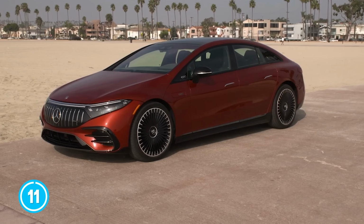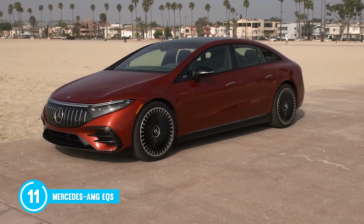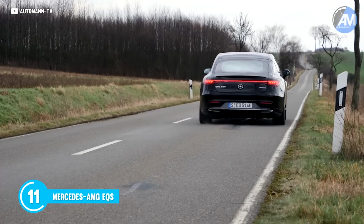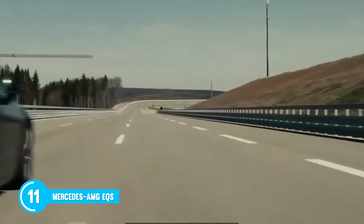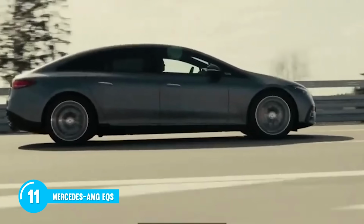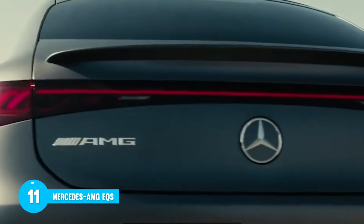The Mercedes-AMG EQS is a true powerhouse on wheels. This electrifying beast rockets to 60 in a mind-bending 3.4 seconds, all thanks to a staggering 751 horses unleashed through the standard race start feature. Paired with its all-wheel drive grip, it tops out at an exhilarating 154 miles per hour, making it a titan on the tarmac.